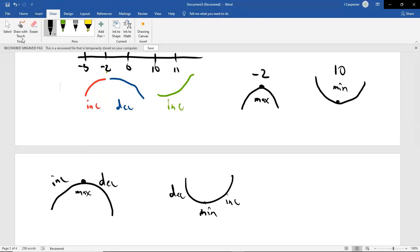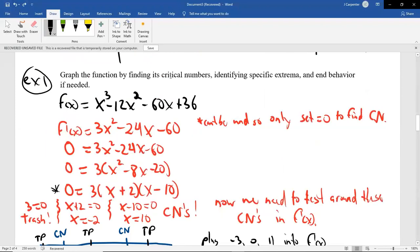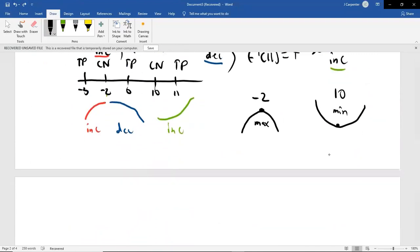Now I want to get rid of what I just wrote, just that part, because I'm going to need that space for graphing. So we were supposed to graph the function. We have now identified the specific extrema. We have a local max at -2 and a local min at +10. So we have a local or relative max located at x equals -2.